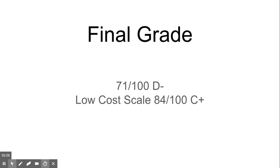So final grade, 71 out of 100 for a normal grade. So that's a D minus. With the low-cost scale, it goes up to an 84. Low-cost carrier scale, so C plus for low-cost carriers, 71 for a regular one.